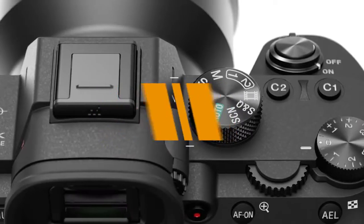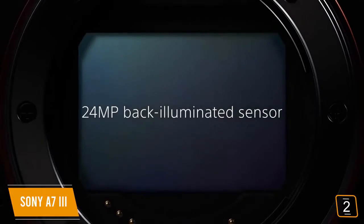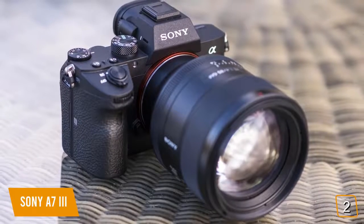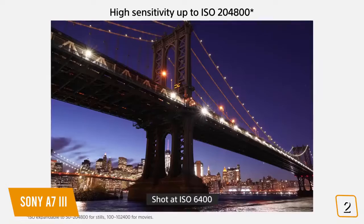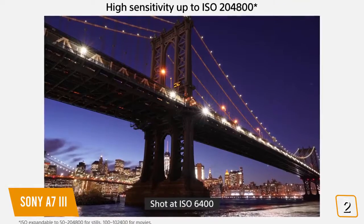The Sony a7 III uses an advanced 24.2 megapixel BSI full-frame image sensor with 1.8 times readout speed for quick and accurate overall performance. It is capable of taking ultra-high quality photos even in low-light conditions. The ISO range of 50 to 204,800 makes it easy to take the kinds of photos you want.